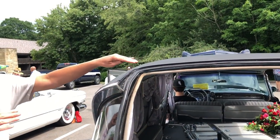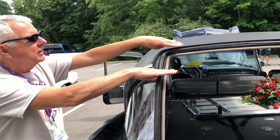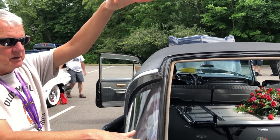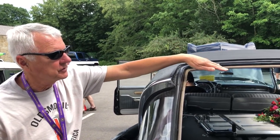Gave you more loading room because your roof is coming down to this point. So when you have the big piece of flowers on the casket, you've got an extra maybe 4 inches. Our friend Paul is extremely knowledgeable, so we're going to hang around him and see what he has to say.